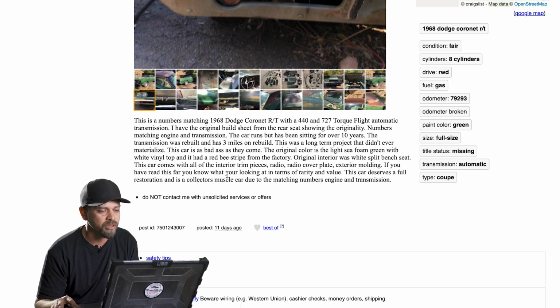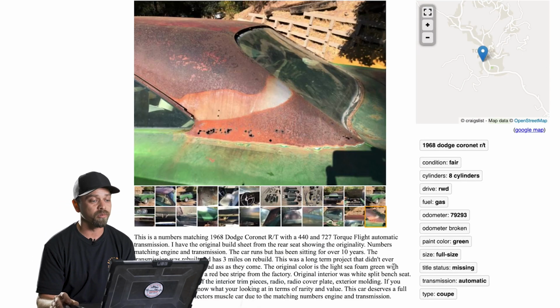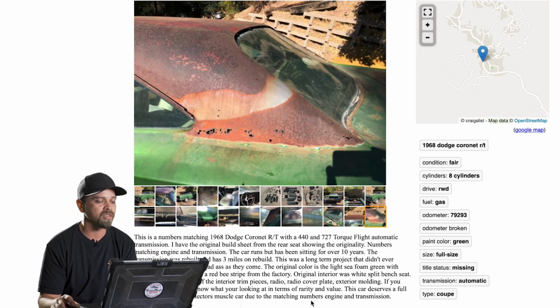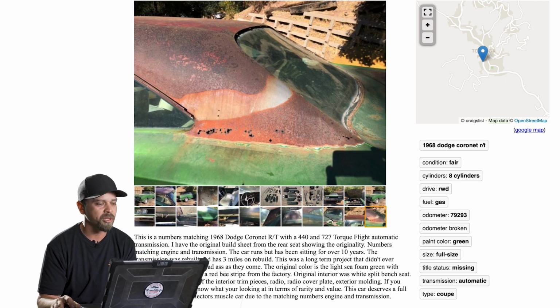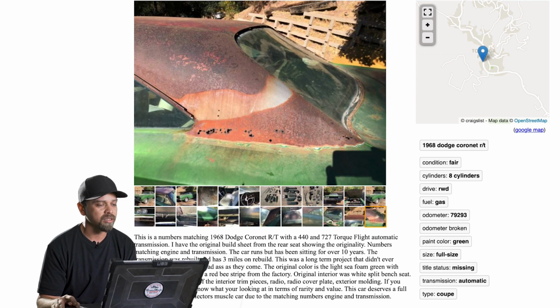If you have read this far, you know what you're looking for in terms of rarity and value. This car deserves a full restoration and is a collector's muscle car due to the matching numbers, engine, and transmission. So this guy kind of knows what he's got here. He really likes this car, so he has it priced accordingly at $17,000. To him, you can just tell by reading the ad, this is like the ultimate Mopar muscle car, and it is a very unique car. It's a neat car. Let's look at some pictures.